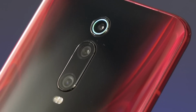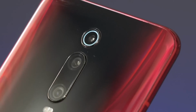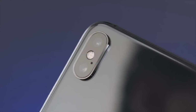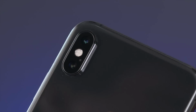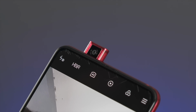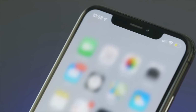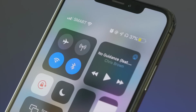At the back, you can find the rear camera modules. The K20 Pro's module is placed in the center of the back, stacked vertically, with the holographic accented telephoto lens above it. The XS Max gets a dual camera setup placed on the top left, with the dual tone flash found in between the cameras. In front, you get a true all-screen display on the K20 Pro thanks to that pop-up selfie camera that doubles as a notification light. The XS Max gets the notch that made notches a big deal, the one that makes Face ID the industry-leading facial recognition biometric security software.